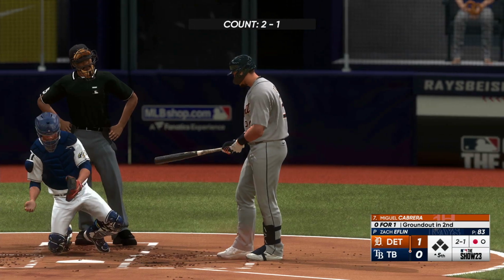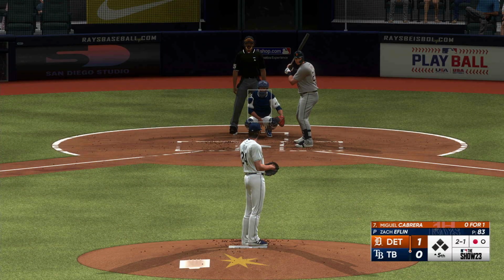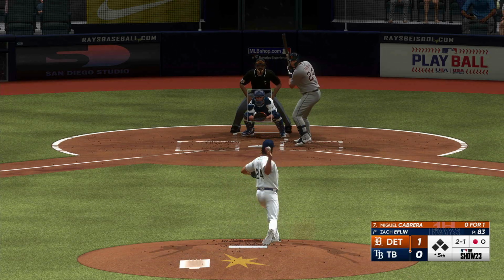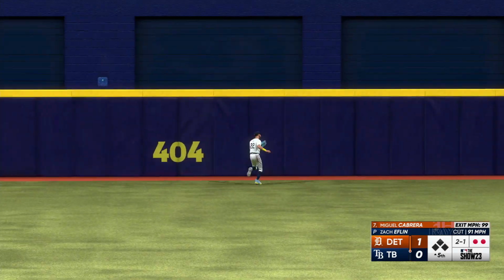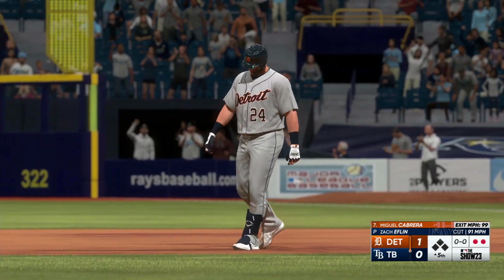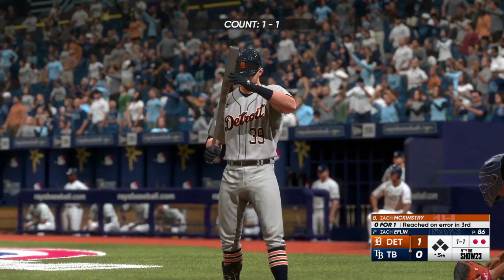And up next for Detroit, Miguel Cabrera. He hit into a double play his first time up. And he swings and lifts one to deep center field. Siri ranging back, looking up to the warning track, makes the catch. Now Zach McKinstry up now for the Tigers.